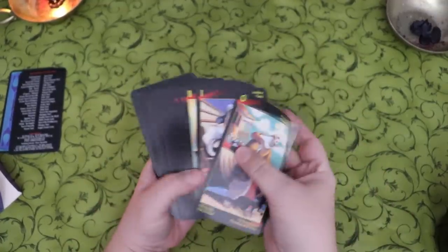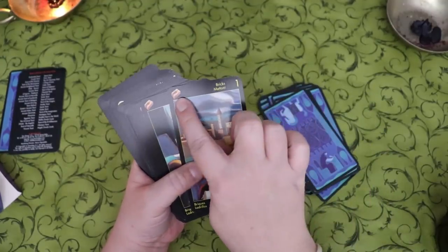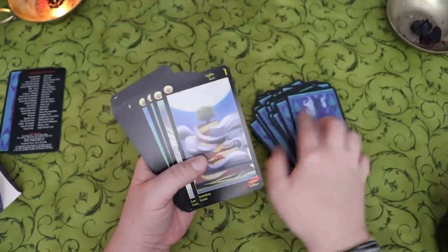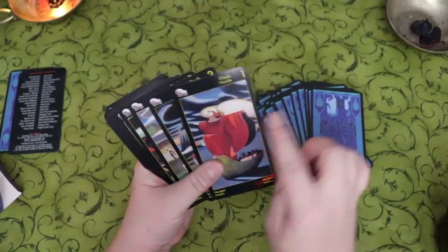There's neat suit symbols up in the top left. So you have the Roman numerals for the majors. Then you have bricks, which I'm assuming is earth. You have flames, which I'm assuming is fire. You have lights, which looks like it's earth. And clouds, which looks like air.